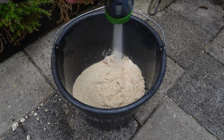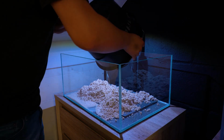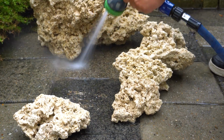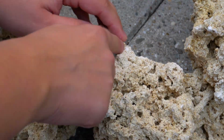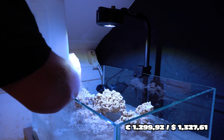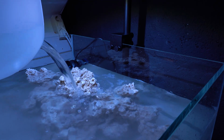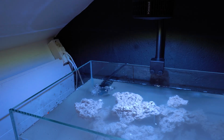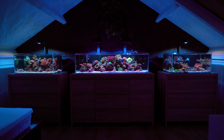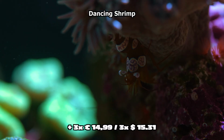Now that we've covered the basics, let's go ahead and fill up the aquarium with rocks, water and get it through the cycling phase. The products we've used so far had to be bought right away. After the cycling period, it was time to add livestock to the aquarium. It's very important to do this slowly.